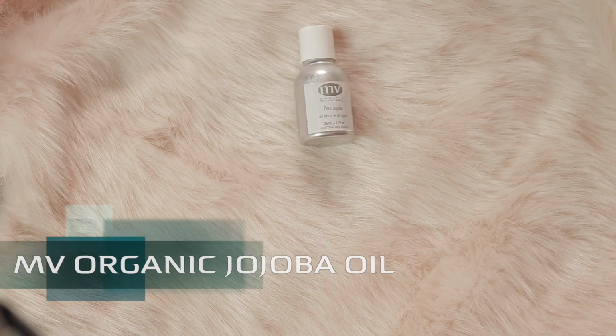Next skincare product that I've been really loving, and I think you guys will like it too, is the one from MV Organic Skincare, and it's pure jojoba oil.